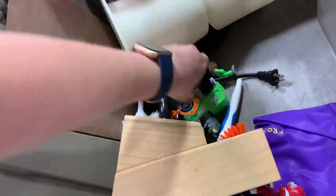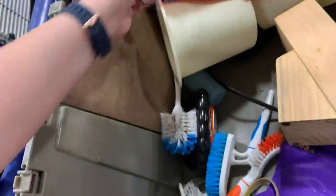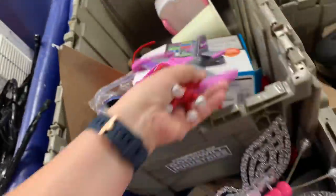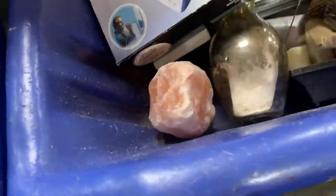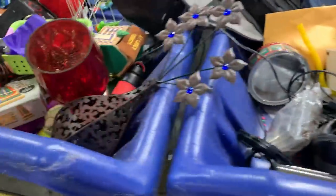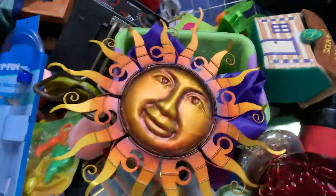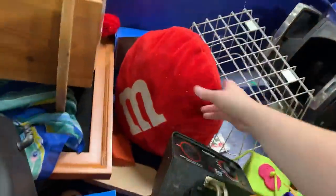Cute. More Paw Patrol. Great. I have Paw Patrol trinkets. Let's add a couple more to the bundle. Oh, here's Sky's helicopter. Whoa, Sky's helicopter. I have a couple of those too at home. Okay. Some great little trinket finds. My salt rock basket. Nothing too exciting here. This is cool. It's a nice little thing. An M&M pillow. Well, I never.